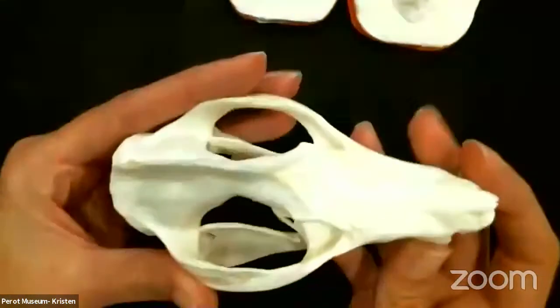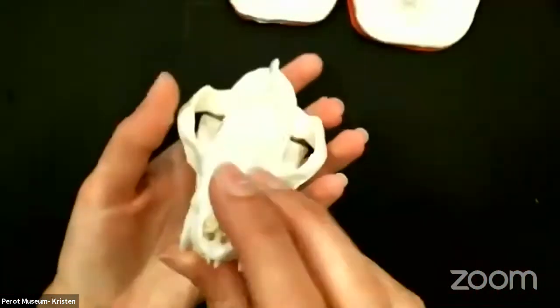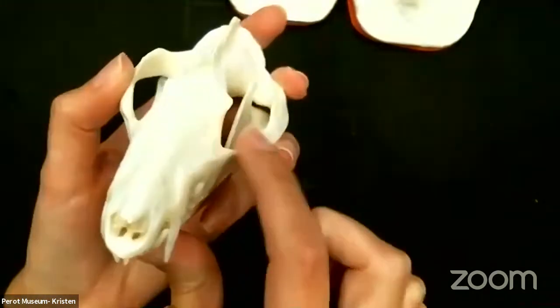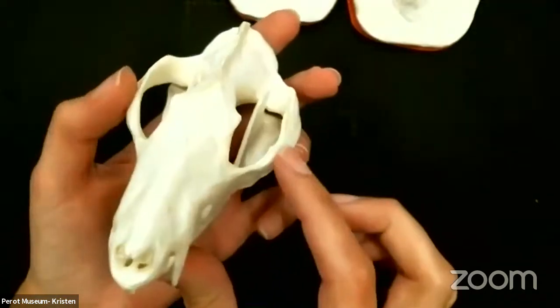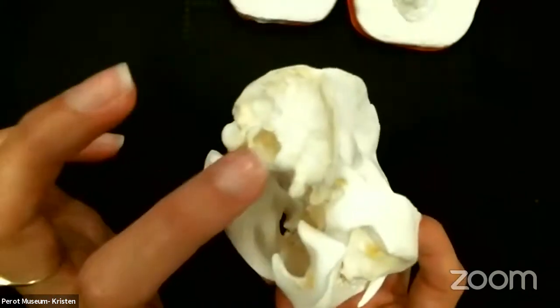This is the skull of a possum. So if we look at it this way, we can see his nose. His eyes would be right in here, right here and here. These would be almost like cheekbones. And then his brain would be back there.